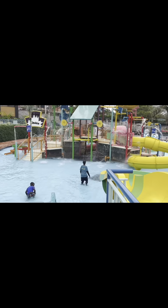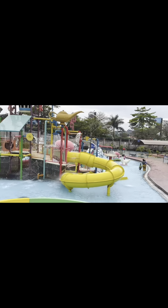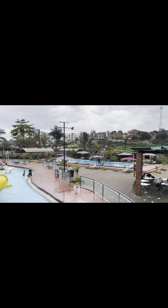So this is the one where you bring your little babies, you know, 2 years, 3 years, 5 years. This is the one they can enjoy, because the other side is a little bit scary. So Tyron decided to go in there, and he had his fun.